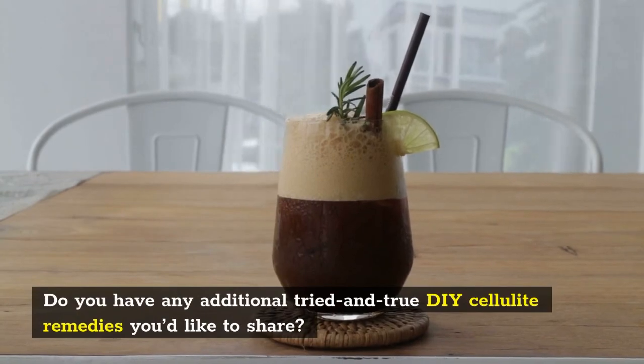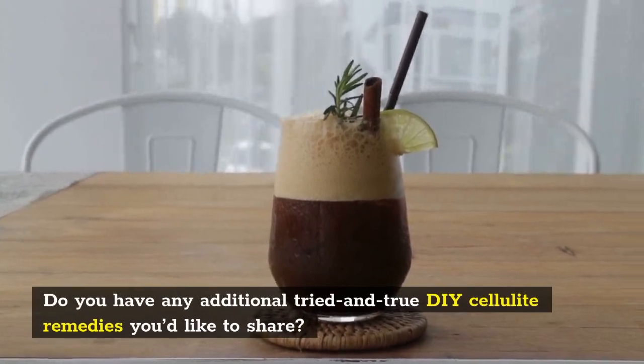Do you have any additional tried and true DIY cellulite remedies you'd like to share?